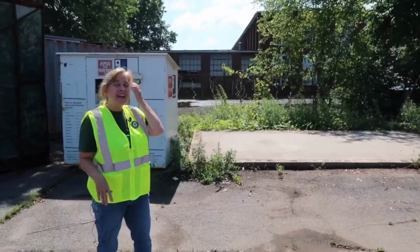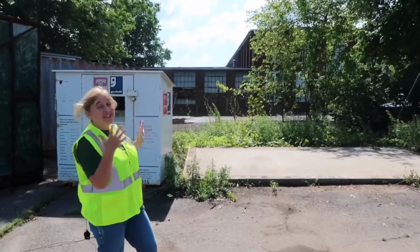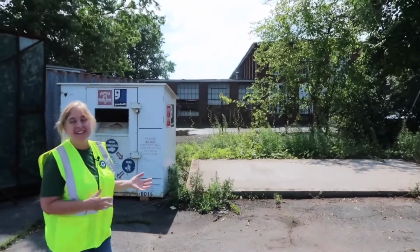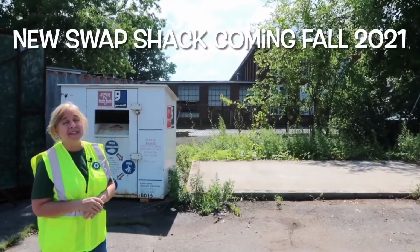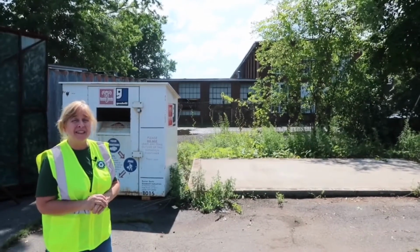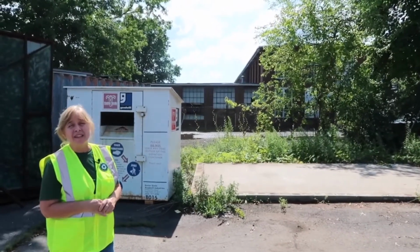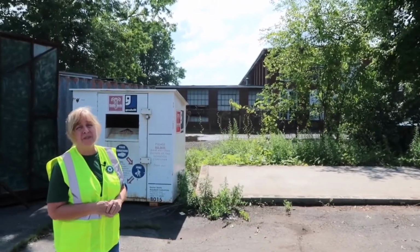So next we have our Middletown Swap Shack, which is gone. So it is July 2021 and we're in the process of getting a new building for our Swap Shack, and we're excited. It's supposed to be here the end of August, and hopefully it'll be up and running at that time. We have had a Swap Shack for over 10 years. It's been very popular.